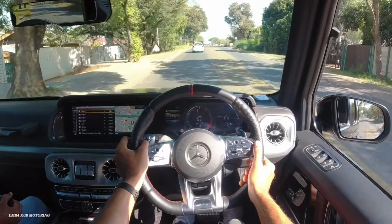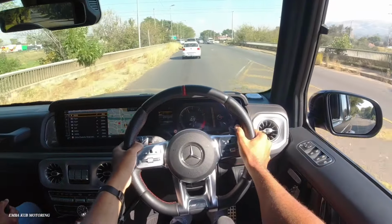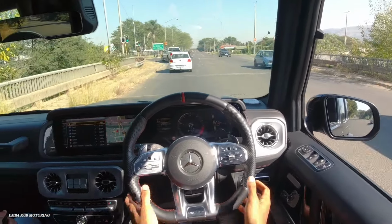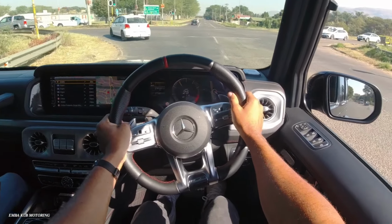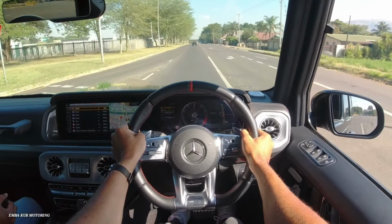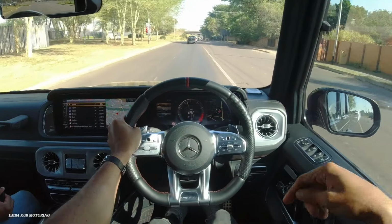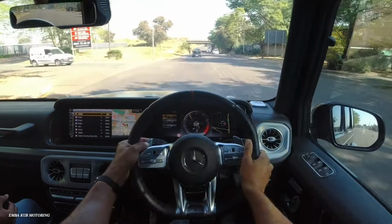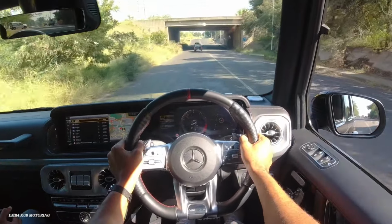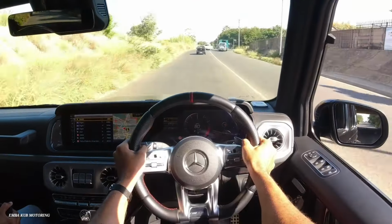Literally unmatched. Listen to that. And once again, I have no idea where I am. Oh, there's a bit of an underpass. So let's hear what it sounds like. I'll lower my window again. We'll try second gear. Oh man.